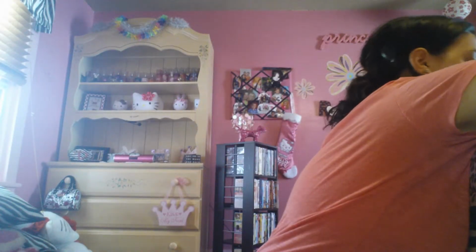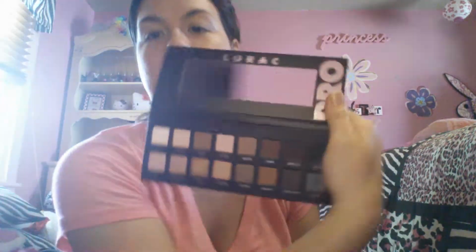Okay. Now we just have these. Alright, we have the Lorac Pro palette. I like the gold one, garnet, pewter. So that's what the palette looks like, and that's what the colors look like. They're really nice, neutral colors.